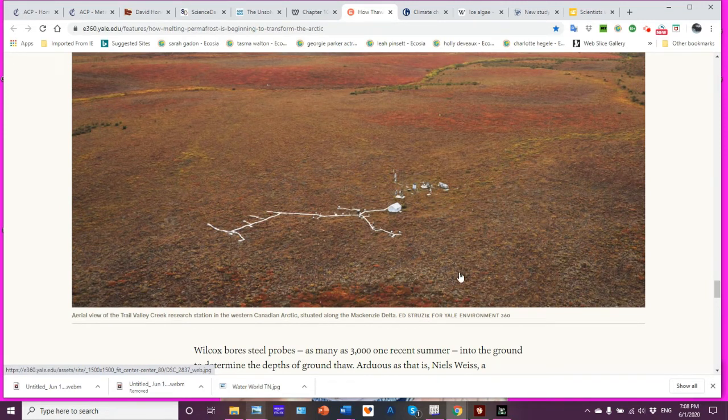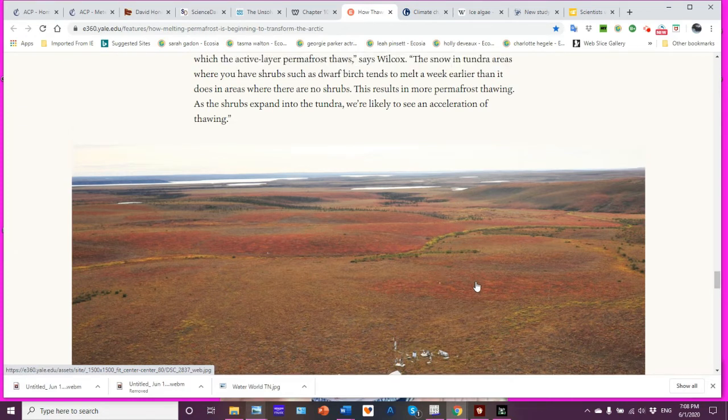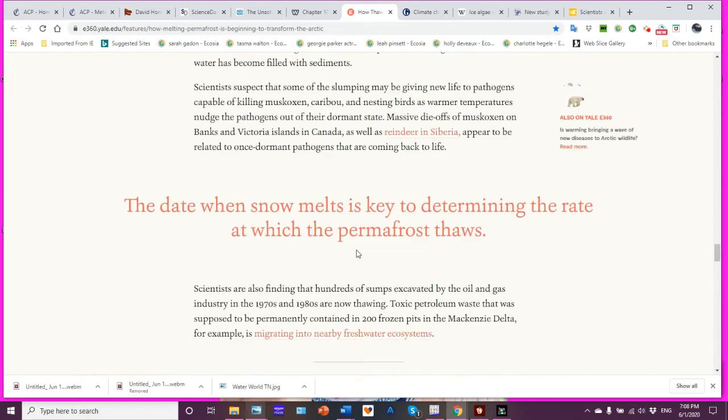And it's situated along the Mackenzie Delta, which you can see in the background here. I've been to the Mackenzie Delta numerous times, taking ice core samples. This is not too far from one of the many places I used to go to. Mackenzie River Delta, the Beaufort Sea, Chukchi Sea, all along that part of the Arctic Ocean.